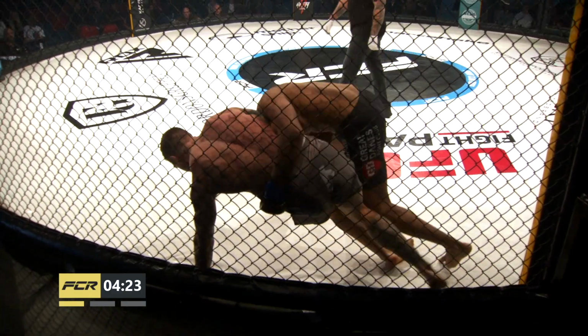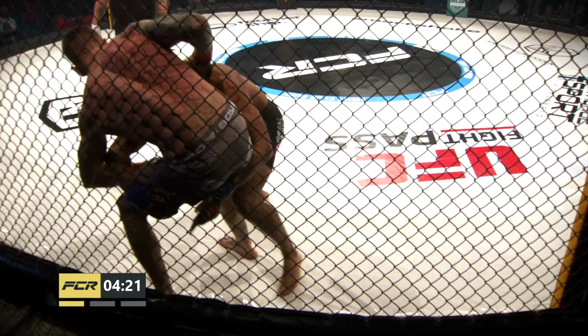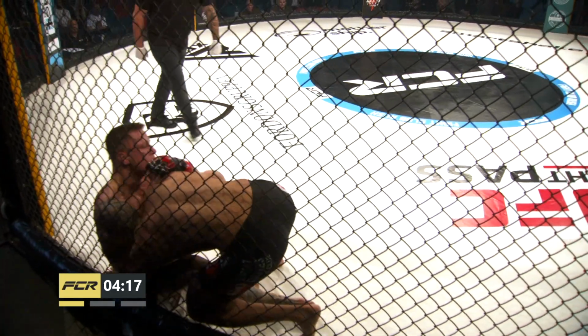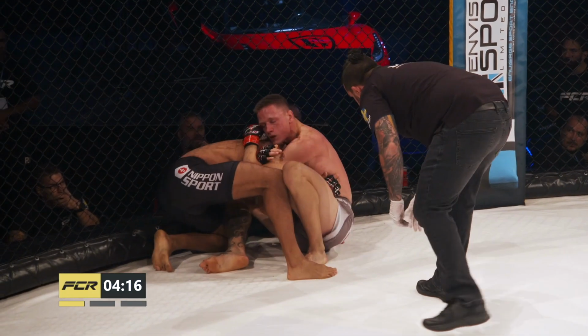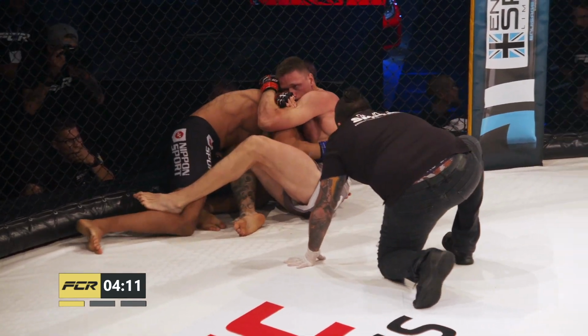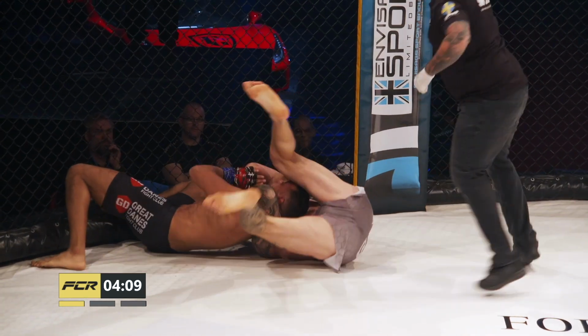Some cage work here from Lindgren, using the cage as his ally. Oh, and that's locked in. He's got a Darce, I believe. Yeah, it's a Darce, and it's... Oh, yeah, that does look tight. Mikkelsen.